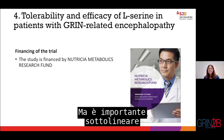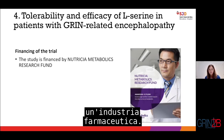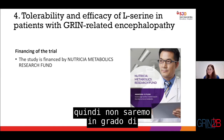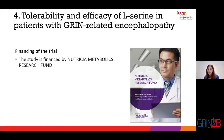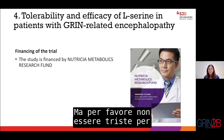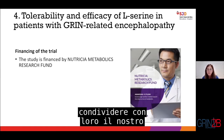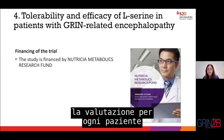clinical trial. But it's important to remark that this is not a clinical trial from a pharmaceutical industry. This is a trial that we will be able to carry out with the grant that we obtained with this fund. So our budget is limited, and we will not be able to recruit patients from outside Spain. We will start by recruiting patients from our country. But please don't be sad about that, because let me invite your child neurologist to contact me, because I would be really happy to share our protocol with them. It will be really nice to homogenize the assessment for each patient who takes serine.